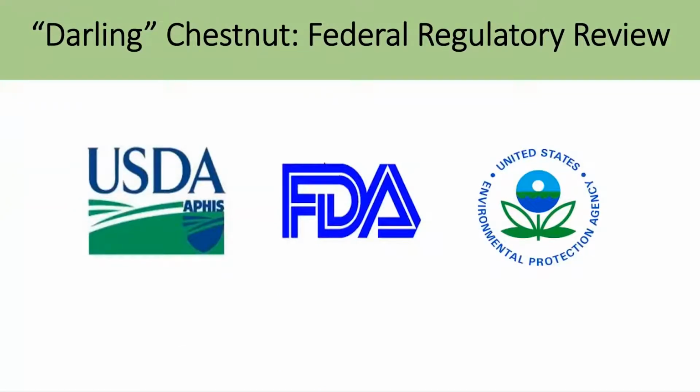So right now we are still working on outcrossing and making these trees more genetically diverse. But the darling chestnuts, the trees that have the oxo, are currently going through federal regulatory review. So because these trees were produced through genetic engineering, they are highly regulated by the government. So we're not allowed to plant them outside of our research areas. We're not allowed to let them open flower. We have to autoclave everything. We can't make any mistakes in that regard until they can deregulate us.